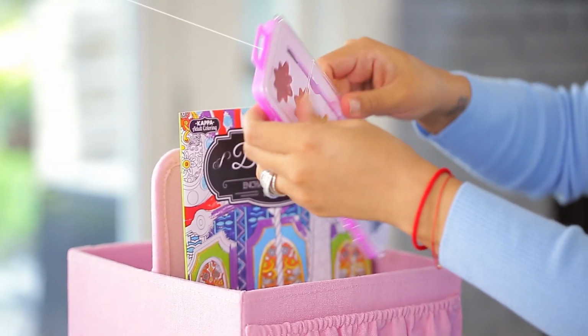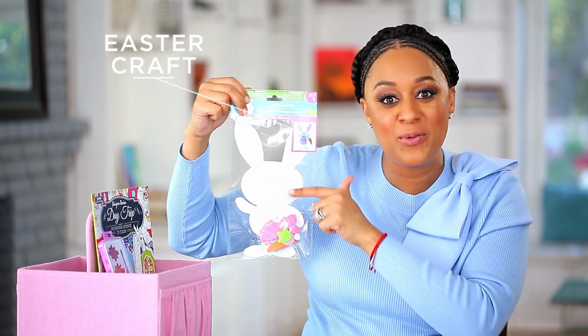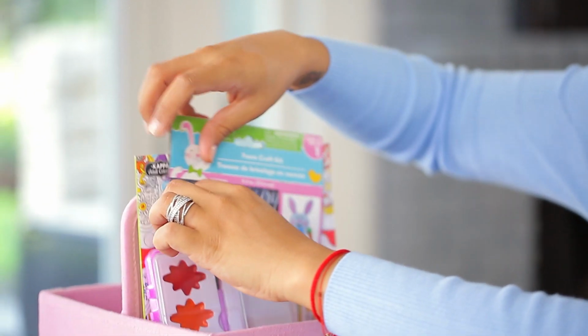And then I'm just gonna put some paint in there. And then, of course, since this is Easter and we're making some really cute baskets, I'm gonna put in some Easter arts and crafts. Isn't that so cute? You have the little bunny ears here. I have a family of 6. It's my sister, my 2 brothers, me, and my mom, and my dad. So there's 6 of us.